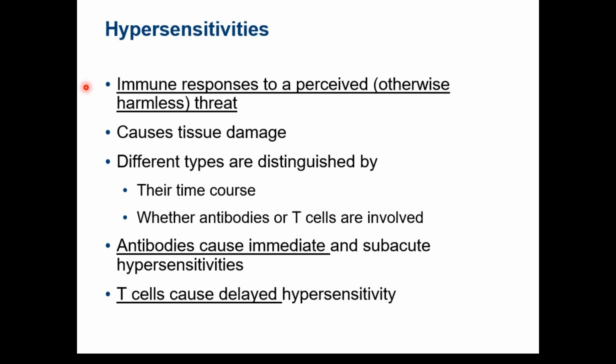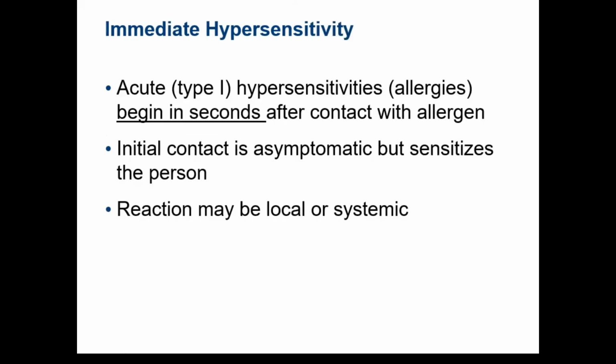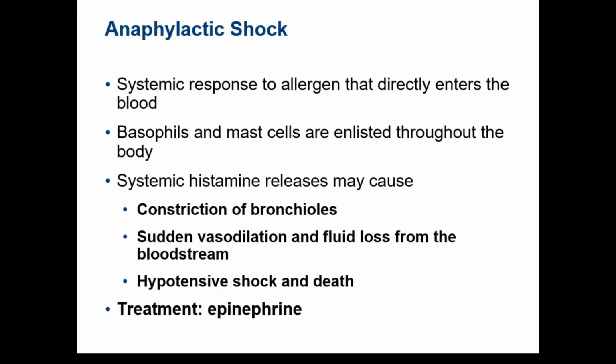Hypersensitivities: the immune system responds to a harmless threat, but it's not harmless to you because your body thinks it's a big deal. Antibodies are going to cause immediate and subacute hypersensitivities. T cells are going to cause a delayed hypersensitivity. Immediate hypersensitivity: the first time you have contact with this allergen, you're not going to have a response. The second time, you're going to have a response. It can be local, like a little bump, or it can be anaphylaxis, anaphylactic shock. Constriction of bronchioles, vasodilation, fluid loss, hypotensive shock, and you treat this with epinephrine because you have dilation of all these vessels and constriction of bronchioles. Epinephrine opens bronchioles and constricts the arteries.